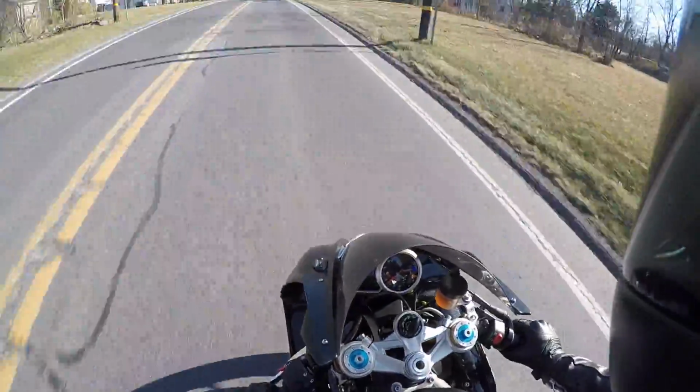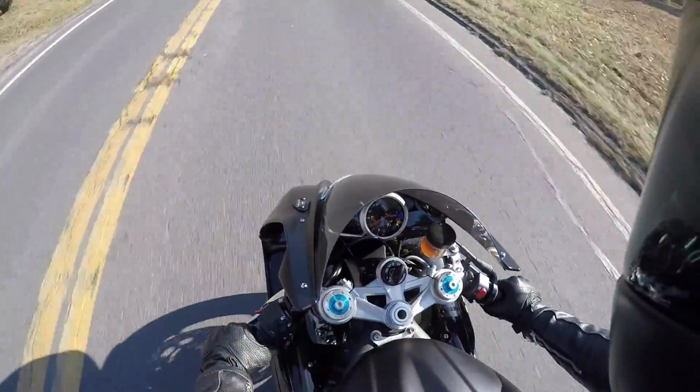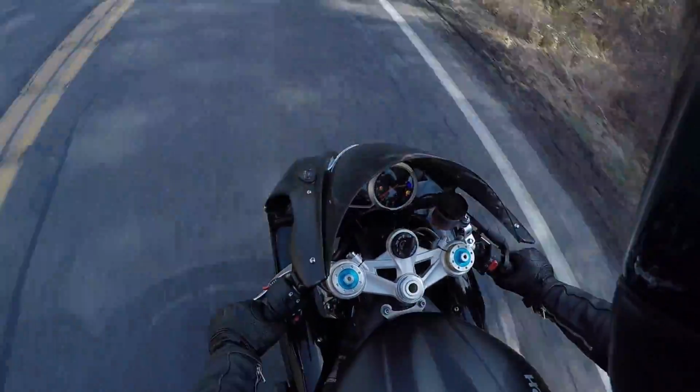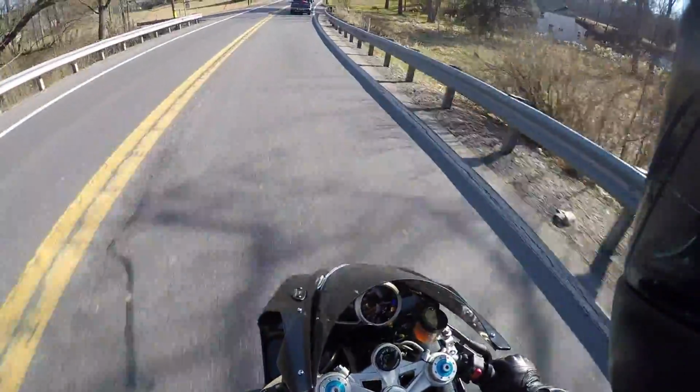The mirrors are gone. We will be adding bar end mirrors, I just don't have them right now. Probably in the next episode we'll be putting those on here. But I'm freezing. I'm gonna enjoy this ride, or try to, over to the Triumph dealer. I'll check in with you guys once we get over there.